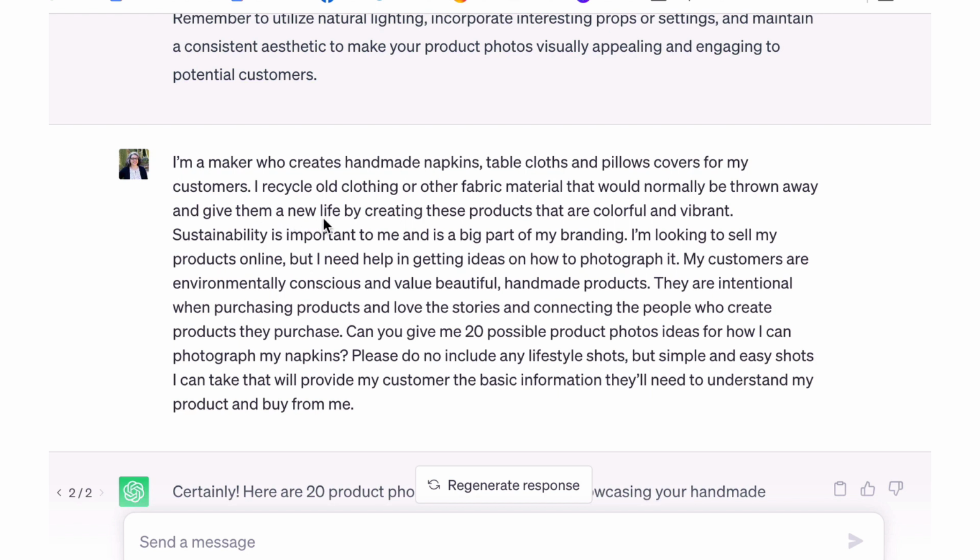I upcycle them to give them new life by creating these products that are colorful and vibrant. Sustainability is important to me and a big part of my brand. My customers are environmentally conscious and value beautiful handmade products. They're intentional when purchasing products and love the stories and connection to the people who create their products.